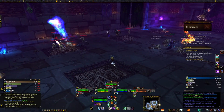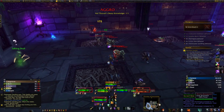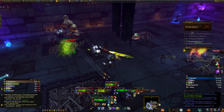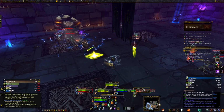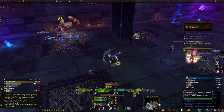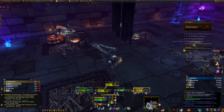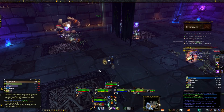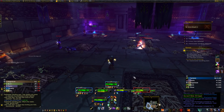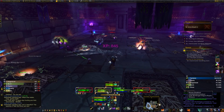So we'll see how that goes. Earth shield our tank, riptide our tank. I'm going to drop my totem here since there's so many mobs. Looks like our hunter is back. I'm going to go ahead and heal him up as much as I can. Recast the heal on everyone.